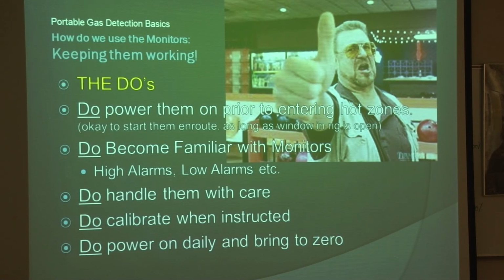So anyway, talking about our monitors a little bit, that's why gas detection. I will talk about how to keep them working. We want to talk about powering them on prior to entering hot zones. Van Hall and I kind of go round and round and back and forth on this issue. I think it's absolutely okay to fire them up in the cabs, especially our parts per million ones, which we'll talk about later. But you're not going to get the exposure to those monitors in those cabs off the truck driving down the road at 50 miles an hour.